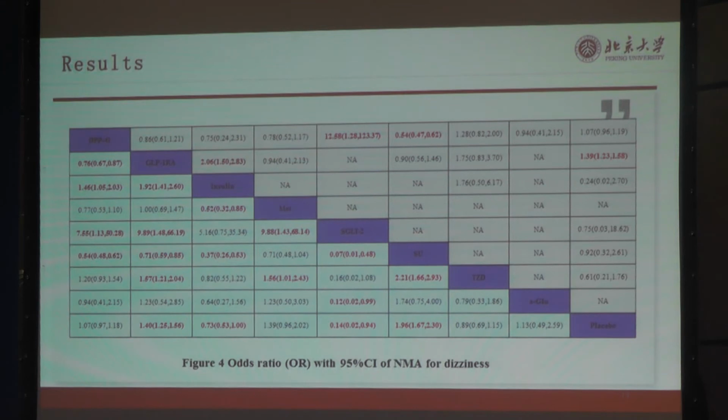This is another main result of the network meta-analysis, the effect of mixed comparisons and direct comparisons. The results of the mixed comparison were listed in the lower triangle, and the estimation was calculated as the column-defining treatment compared with the row-defining treatment. For example, the 1.46 means that compared with insulin, the DPP-4 has a higher risk of dizziness, with an estimate of 1.46. And the upper triangle shows the direct effect of the trials, and the interpretation is opposite to the mixed comparison.